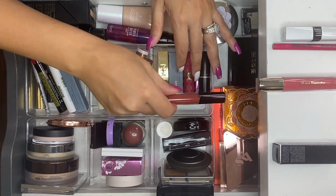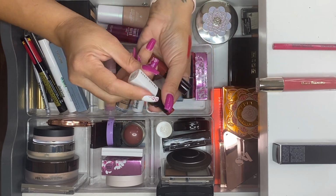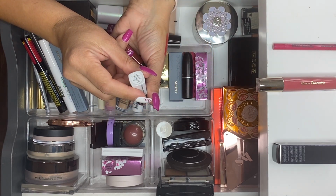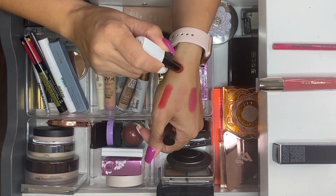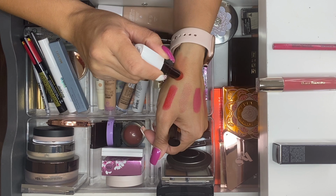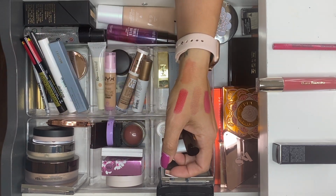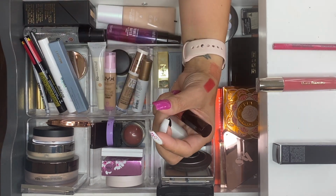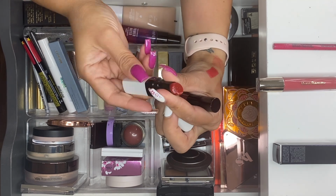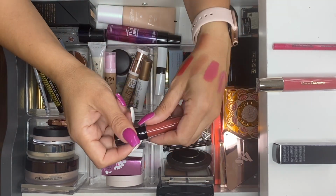Now for lip glosses, I pulled in, well, actually this is kind of like a bullet lip cream something. This is by Bobbi Brown. It's a lip tint and the shade is Extra. This is a very comfortable lip balm. So I pulled it in as a tinted lip balm. I just applied it. My lips are so chapped. That feels really nice on the lips.